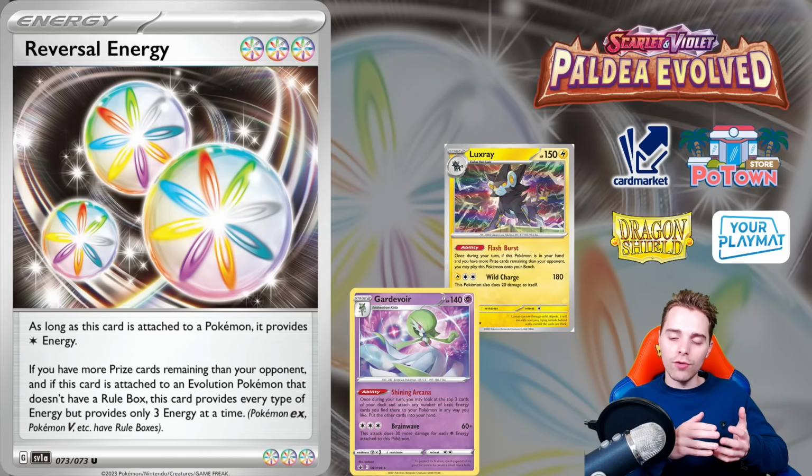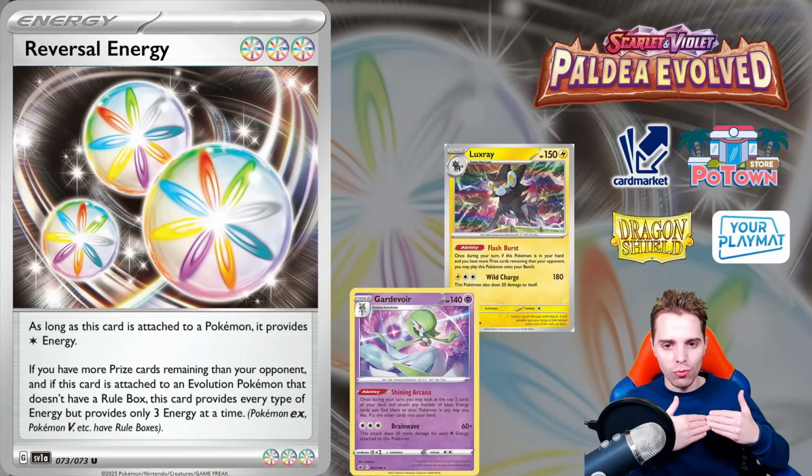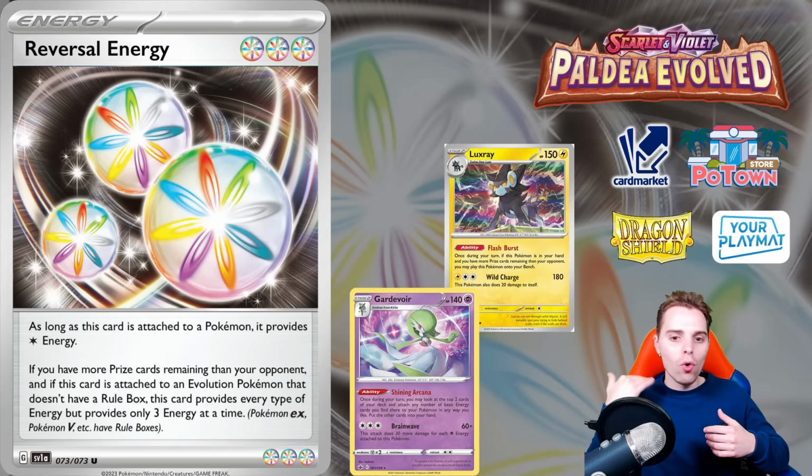That's what it is. Gardevoir is a deck that typically falls behind in prize cards really quickly. But if you then have that Reversal Energy, you don't need that many energies in the discard pile to go for crazy damage output with Brainwave. So I can see it working there.